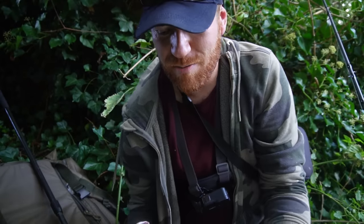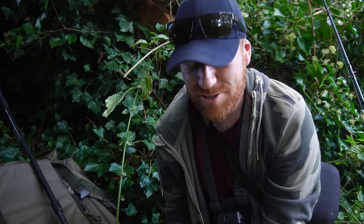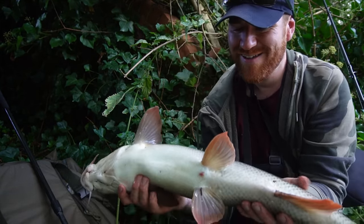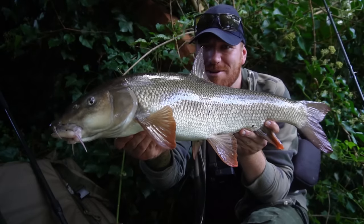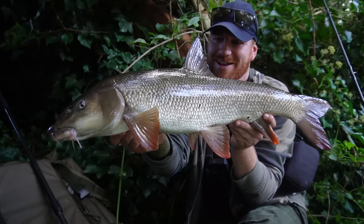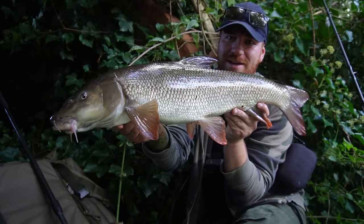Well, I said to you guys, barbless so easy, I can get one in 10 minutes. Well, that was a lie. It actually took me 11 minutes to land this fish. And it's absolutely beautiful too. Probably about 7 or 8 pound, probably getting on for 8.